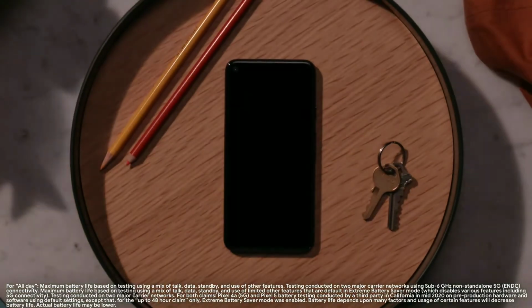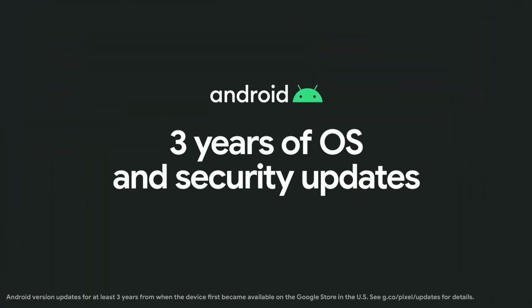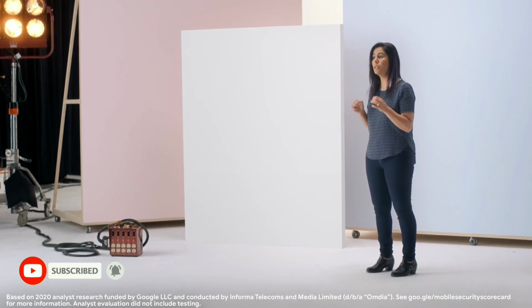And we're also launching Extreme Battery Saver that lets you decide what essential apps you want to keep on while everything else gets paused. It helps you increase your battery life for up to 48 hours when you need it the most. With these phones, you get 3 years of Android OS and security updates. And the Titan M chip helps to keep your operating system, passwords, and transactions safe. They've been tested against real-world threats to keep everything from your texts to your pictures secure on your phone.